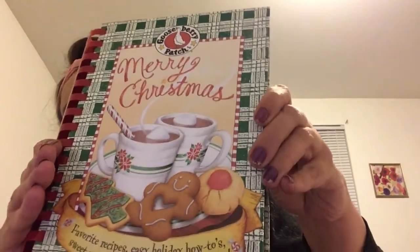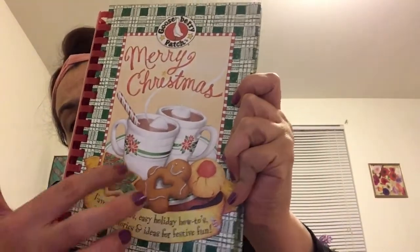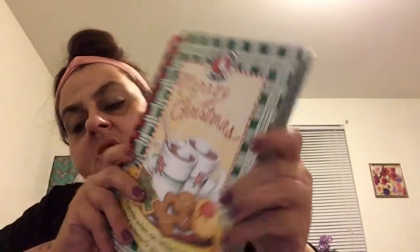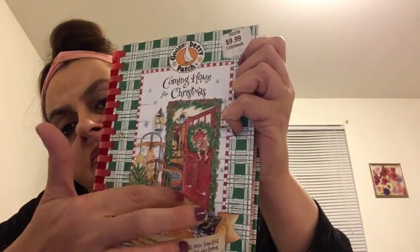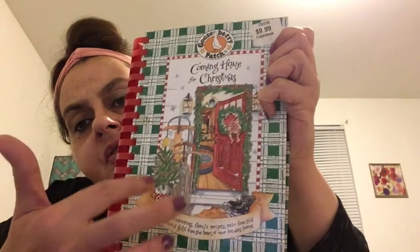This first one is called Merry Christmas. And look at how pretty that is. It has a gingerbread cookie with the tree cookie, and the 2 cups of hot cocoa with the marshmallows and the peppermint stick. Isn't that beautiful? And this next one is probably my oldest one in my series for Christmas. You can see the difference in the patterns. This just has a door welcoming people into their home with the wreath and the little tree.